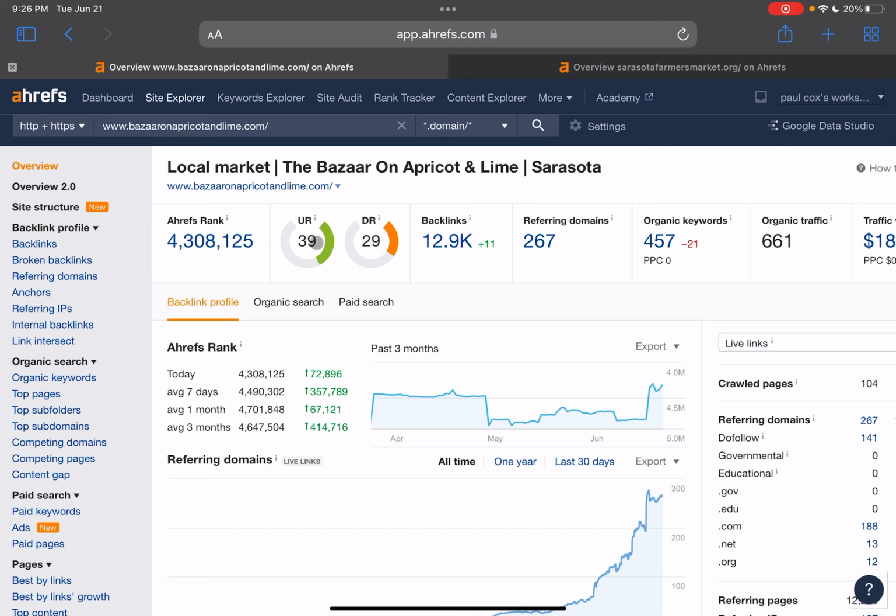If we look over here at the UR and DR, these are 2 important numbers that you all pay attention to. UR is going to be a trust rating in Google's eyes, and how much they trust your website.